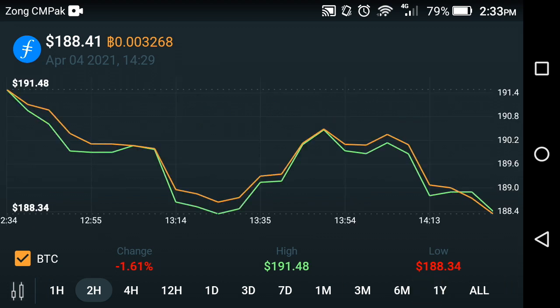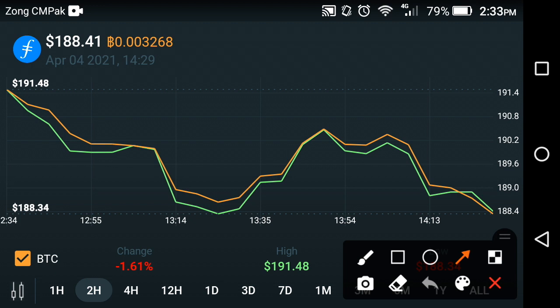As you can see here, the 2 hour period of Filecoin is absolutely bad. It falls down, takes a small jump, falls down. That is the period of Filecoin in the previous 2 hours. As I told you, it is a falling period for every cryptocurrency, because it is the start of a new month. That is why they fall down.